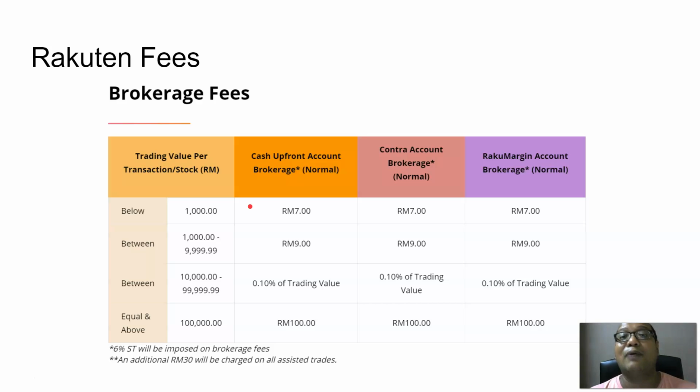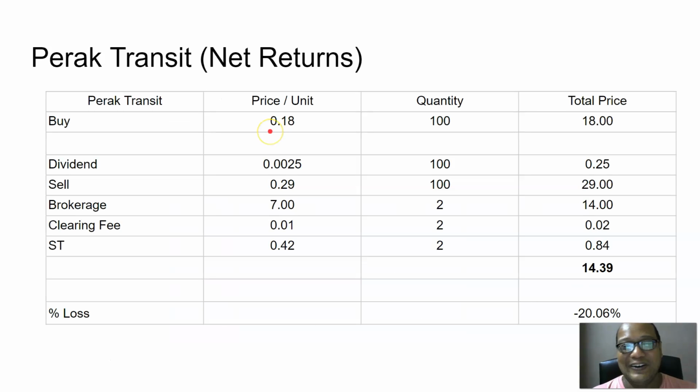Now let's look at what happens when we take the fees into consideration. I'm actually even embarrassed to show this slide, but in line with being 110% transparent, this is how the trade looks after the fees. We bought 100 shares at 18 cents, for about 18 ringgit. The dividend is about 25 cents. We sold the shares for 29 ringgit. In my head, I would think I made a substantial amount. But having said that, there are all these fees.